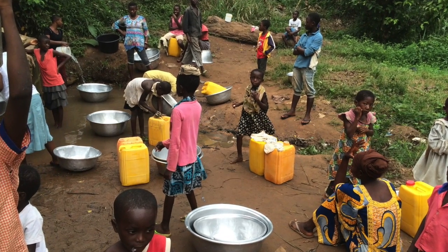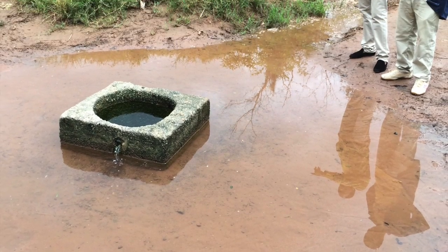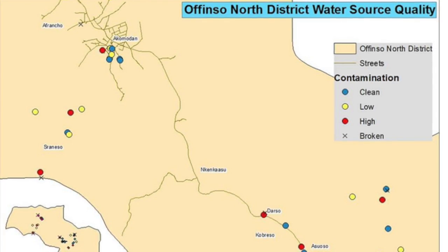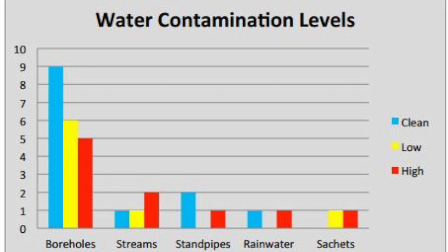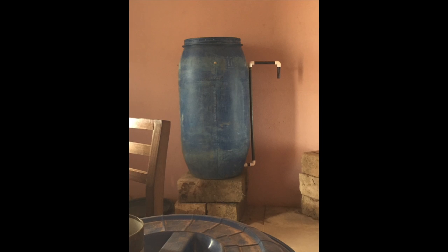In this region of Ghana, people often drink water from wells or even open springs where treated water is not widely affordable. It's been found by previous trips to the region by Ghana for Sustainable Change that many of the water sources they drink are contaminated with bacteria including E. coli and also harmful nitrates and sediment.